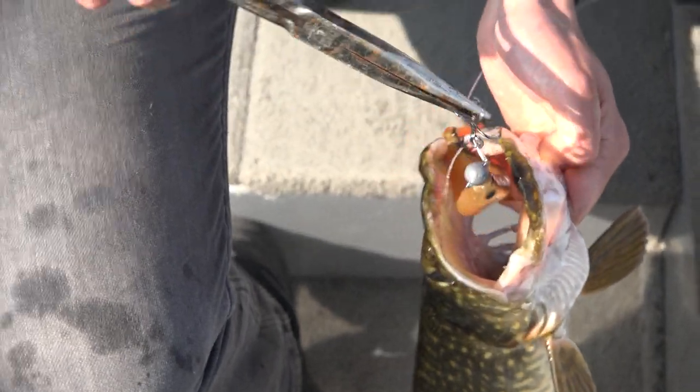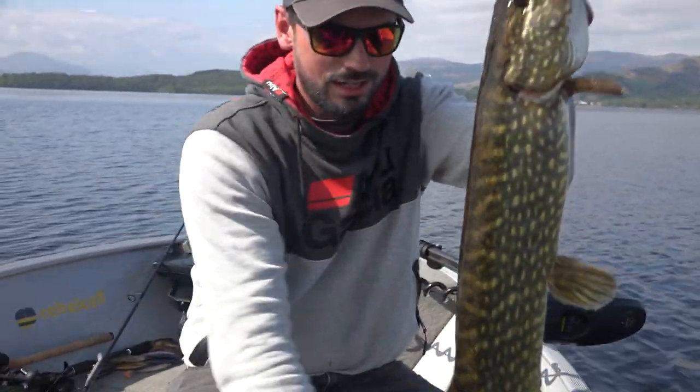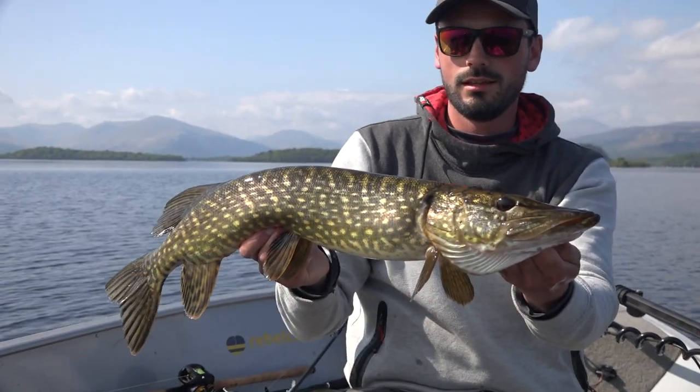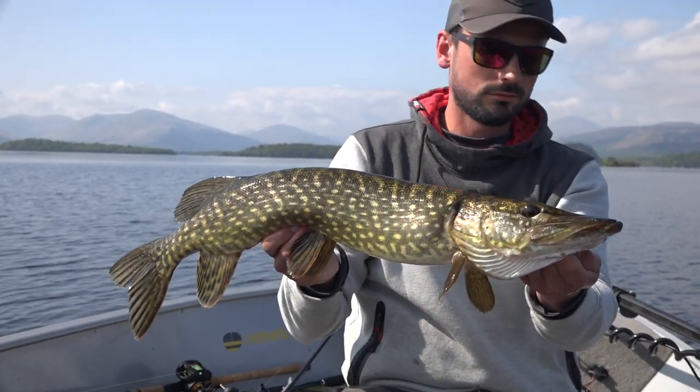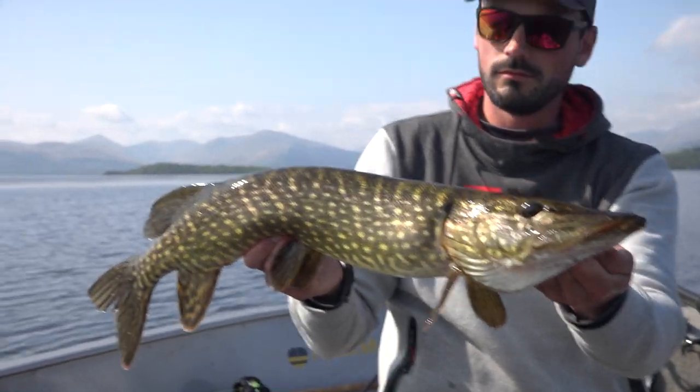Good. Yep. There we go. Perfect. Need some long pliers for these kind of fish, because when they take it well. Super fish. So we tend to use all very natural looking baits because the water is super clear, and it seems to work out. There it goes.